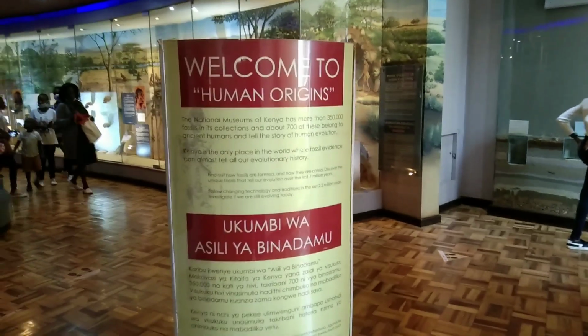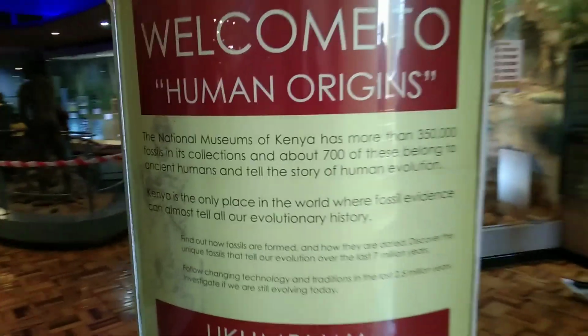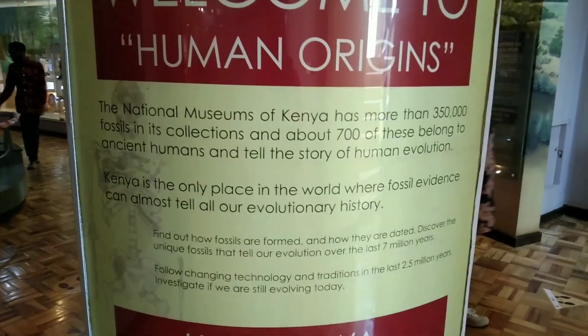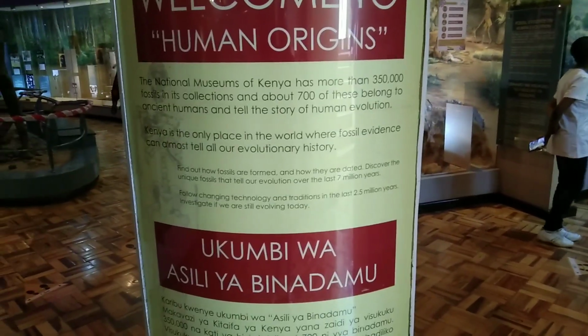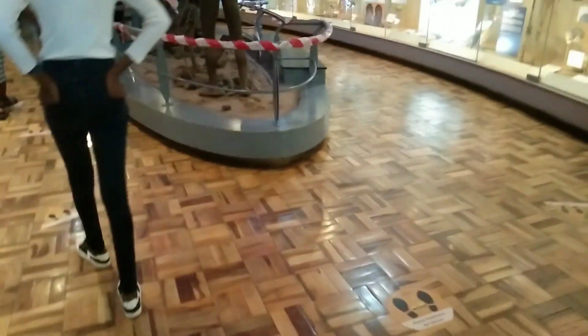Welcome to the human origins. This is what fascinates me each and every day when I learn the history of man's origin. Let me show you. The National Museum of Kenya has more than 350,000 fossils in its collection, and about 700 of these belong to ancient humans and tell the story of human evolution. Let's go and see this, bro. Wow. Fossils, evidence, and human evolution.